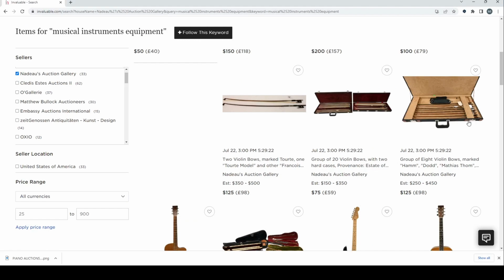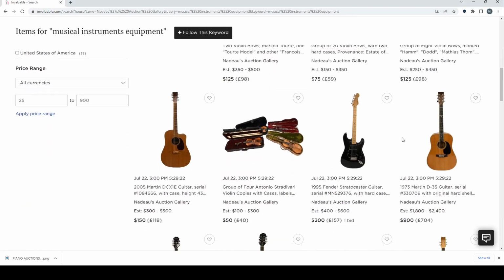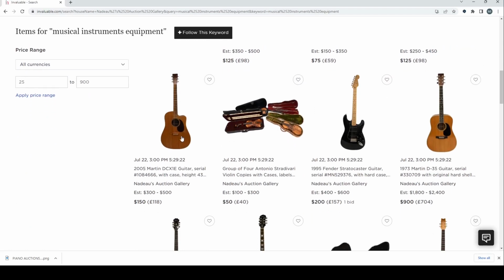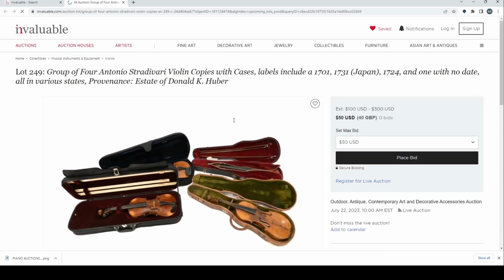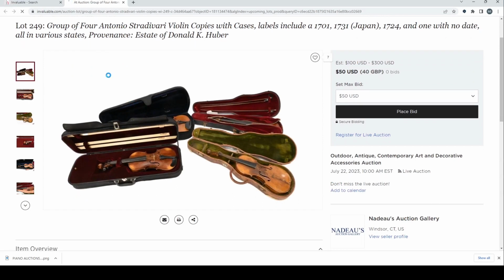Same here with this kind of box of bows. Not a lot of information. Got a Martin DCX1E guitar there, $300 to $500 on that. Got a group of violins here. Let's see if we can pull up any other information. $100 to $300. Got a few more pictures there.